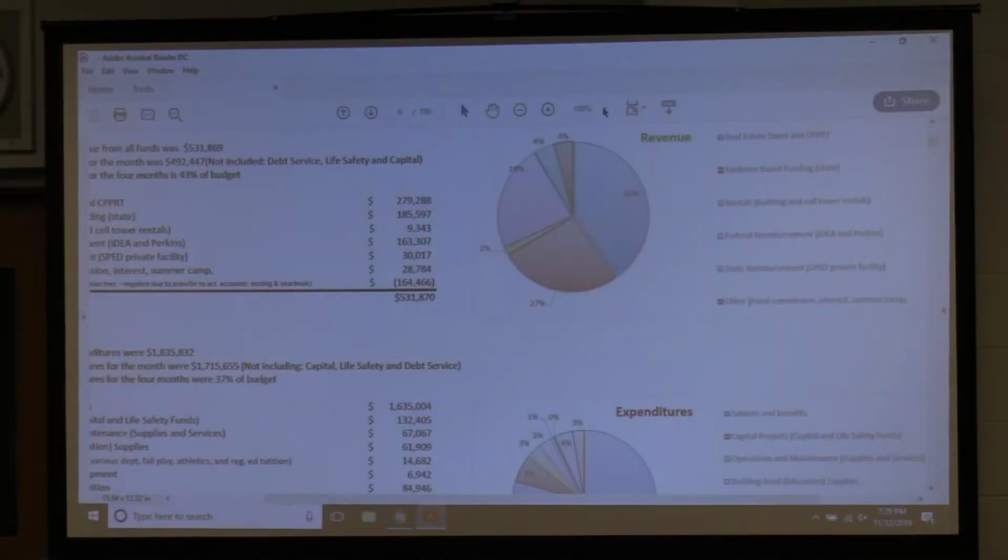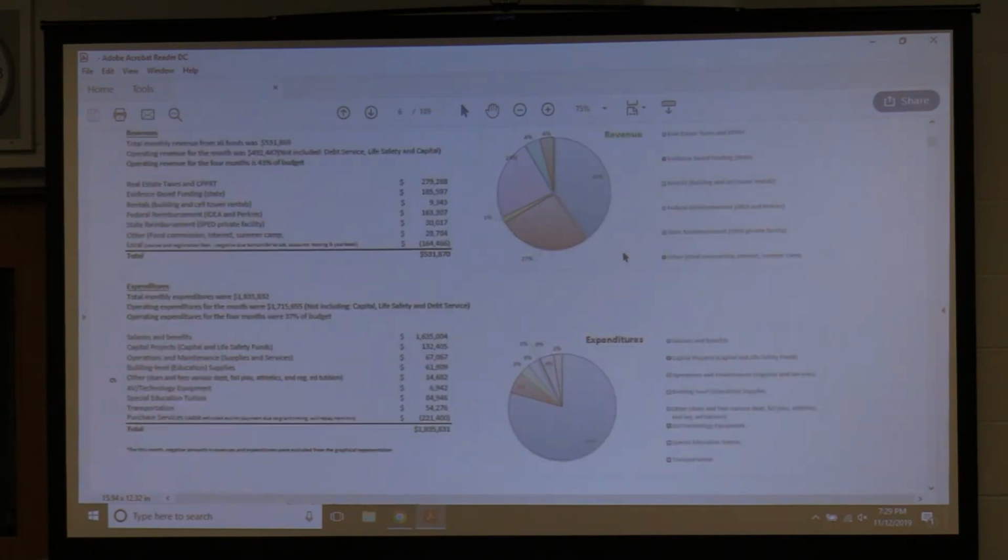So the report tonight will begin by providing financial information for the month of October. This represents a third of the fiscal year. On board book page 6, there's a monthly summary report. The total revenue for the month was $531,869, with 40% coming from real estate taxes and CPPRT, or corporate personal property replacement tax. 27% came from evidence-based funding, which is our state funding, and 24% came from federal reimbursement, specifically IDEA, which is related to special education, and Perkins.